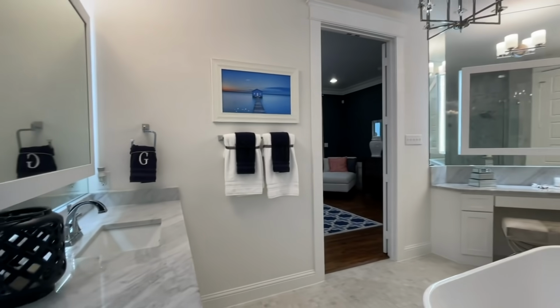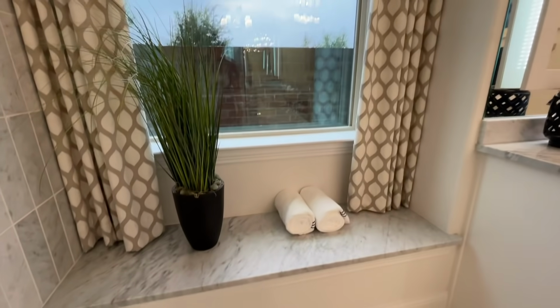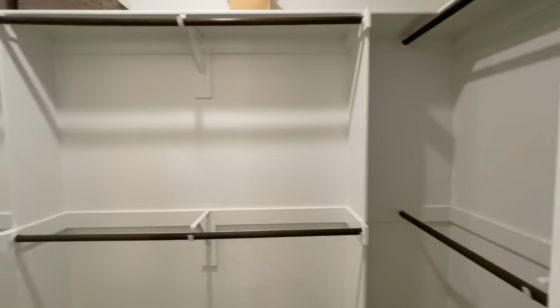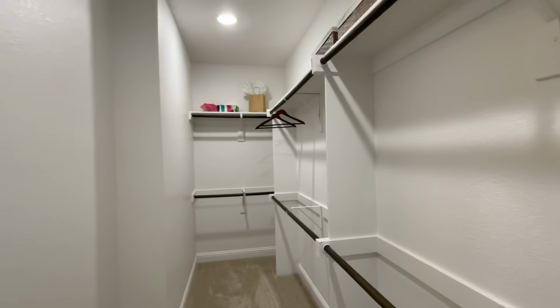What do y'all think so far? Do y'all like this type of style home? Or do you guys prefer more of a hill country, maybe more stone? Or do you guys like that modern look?